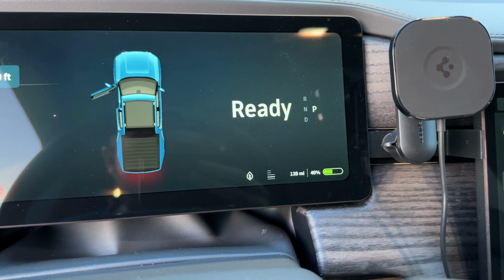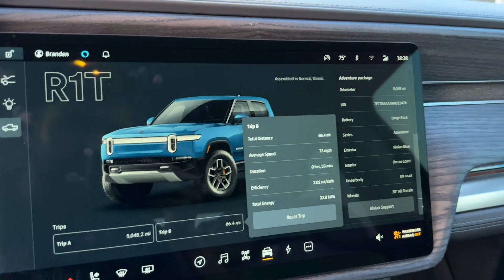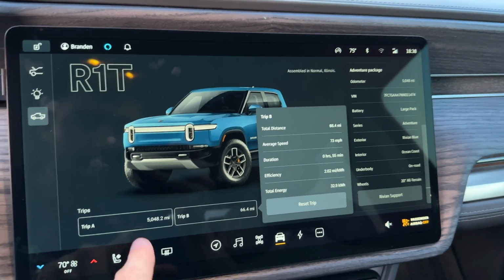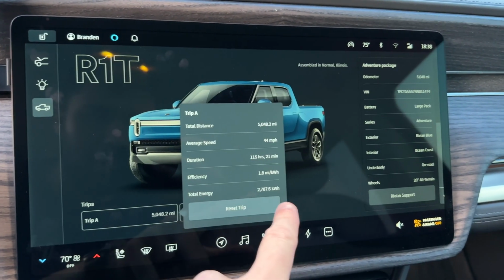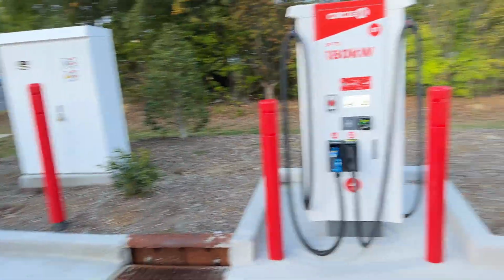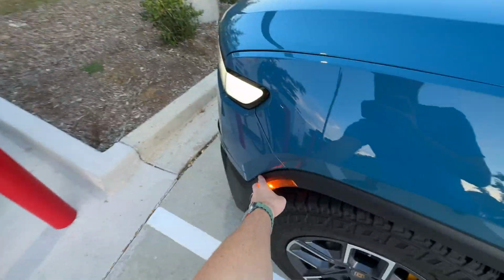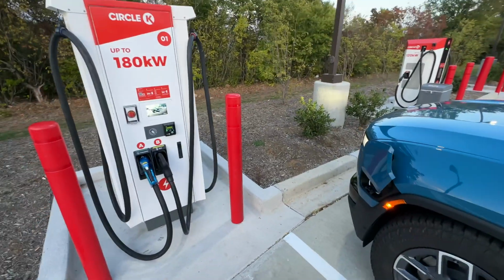We're at 46% state of charge, and we drove 55 minutes. So crossed over 5,000 miles on this trip as well, so 5,048 miles. So let me get plugged in here. It's starting to get actually kind of dark out. And then I'm going to start putting the numbers into a spreadsheet, crunch all the numbers, and go through them with you. Well, we're back in my car.